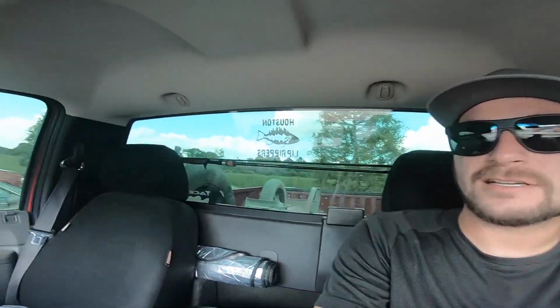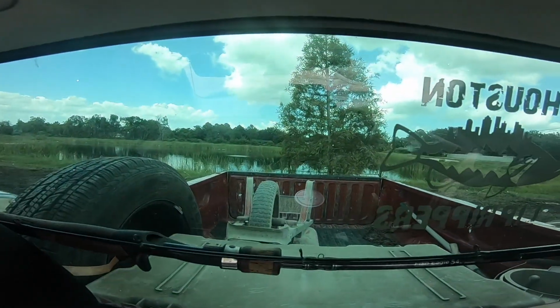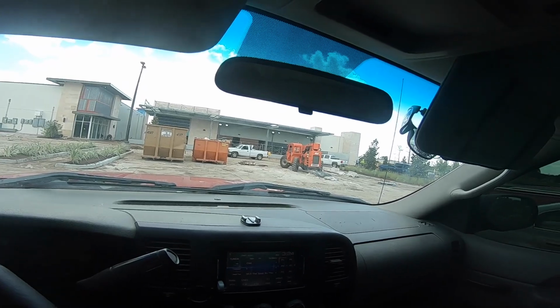Was driving along after I got off work. Decided to hit this little spot I come across. I don't know if you can see it back there. Juicy little hole. They're doing construction right here, and I blend in perfectly because I work construction. So, gonna give this spot a shot.